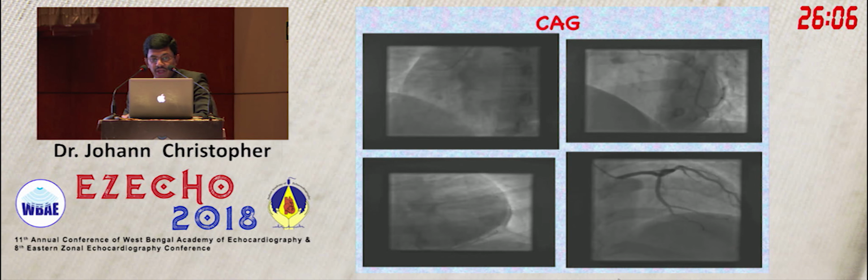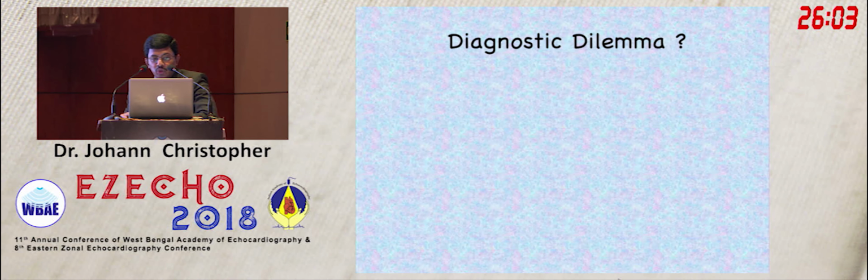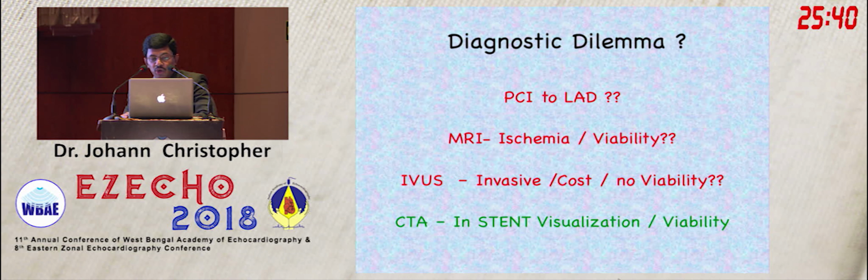Now, what do we do next? So there are a lot of options for us to do, whether you just go ahead and do a PCI to the same vessel, or do you want to look at ischemia versus viability in this patient using MRI? You want to help the operator by using an invasive IVUS to check what is there in the stent. Is it just thrombus? Is it neointimal proliferation? Or would you like to use CTA in this patient?